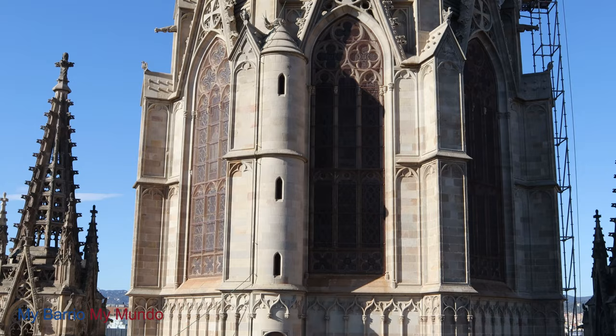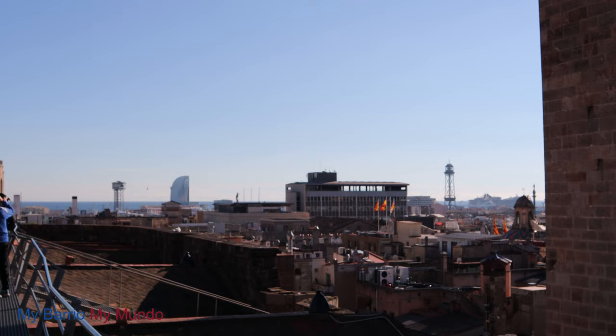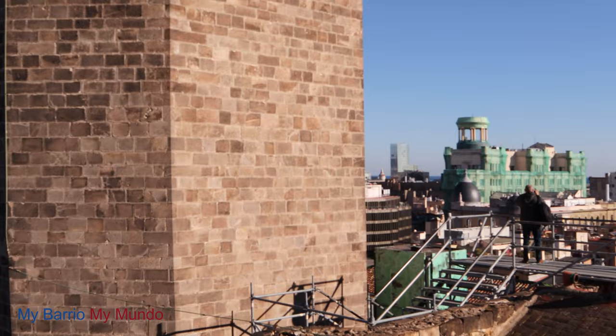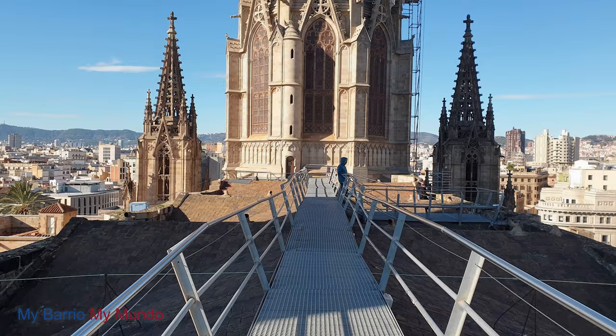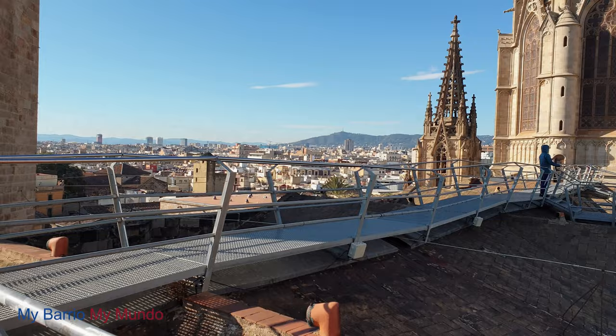Last view of the Barcelona skyline before we go down and treat ourselves to the interior, the ambiance, the stillness of the interior of the church. It's time to go down. Let's follow this scaffolding now. Through the scaffoldings.